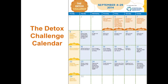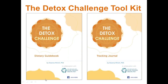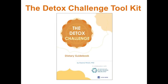So this document is contained within your tools, so all you can do is print it off if you'd like and just put it on your refrigerator or somewhere close by so that you're tracking with everything that we're doing. Okay, so again, the dietary guidebook, the tracking journal, these are your two major tools to guide you through the process, and you already know that.